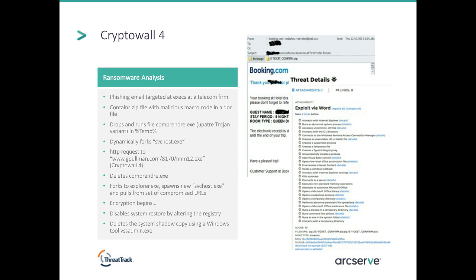The Cryptowall 4 malware then forks to explorer.exe, spawns a new service host, and pulls encryption keys from a set of compromised URLs. At that point, encryption begins, and eventually a message will be displayed to the user that their files have been encrypted. And to add to the misery, it also disables Windows System Restore by altering the Windows registry, and then deletes the system shadow copy using the Windows tool VSSadmin, leaving the user with very few options at recovery unless they have robust backups.